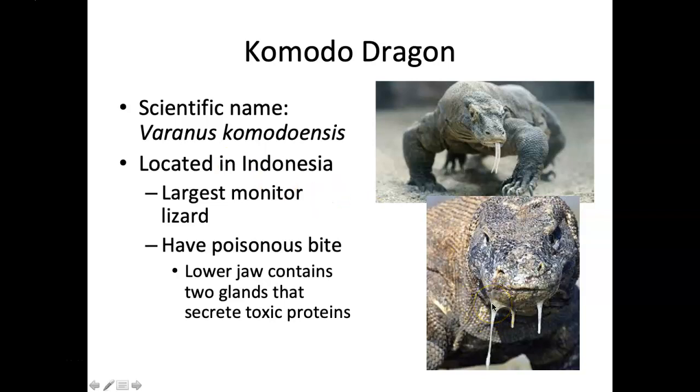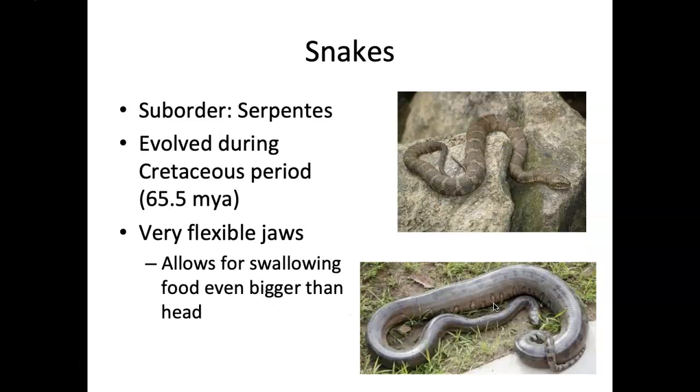And so what will happen is, in order to hunt down their prey, they will actually follow their prey, bite their prey, and then follow it for weeks on end until eventually those digestive enzymes break down the tissue within that prey and then kill it. And so then they can feast on the remains of that body. But that lower jaw contains those two glands. They secrete those toxic proteins, or those digestive enzymes, that then allow them to basically poison their prey.